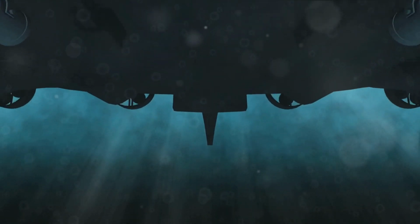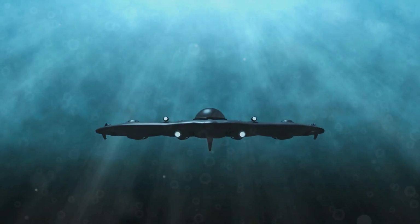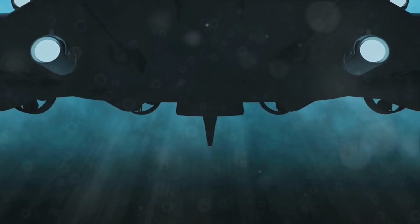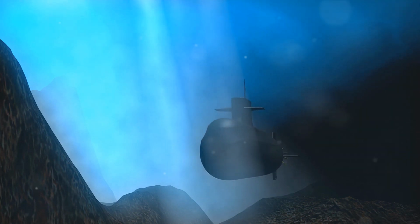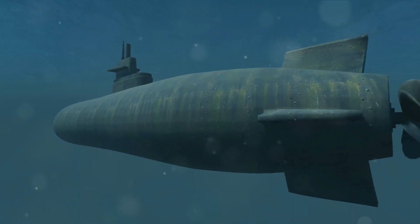As we dive into the future, we find a world of innovation and advancement in nuclear submarine technology. The future of nuclear submarines is being shaped by cutting-edge technologies and bold new strategies. One of the most promising advancements is the development of unmanned underwater vehicles. These drone-like submarines could carry out dangerous missions without putting human lives at risk.